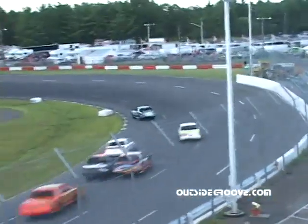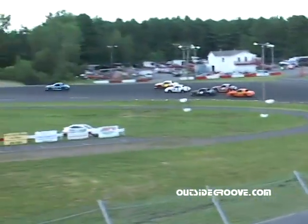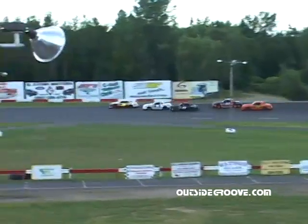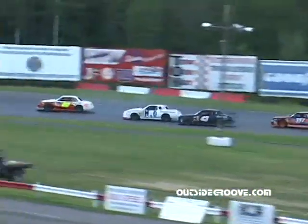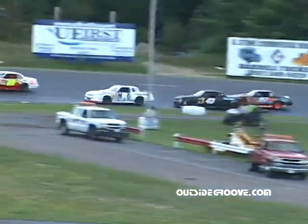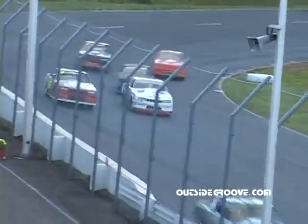Rob Gordon with the Premier Paving H2O well drilling machine is in the third spot, and he's trying to find position to the inside of the 22. Here comes the 43. The 43 of Josh Terry, that is the Brookfield Excavation car, trying to get a position on the H2O of Rob Gordon. But Gordon is able to hold him up.